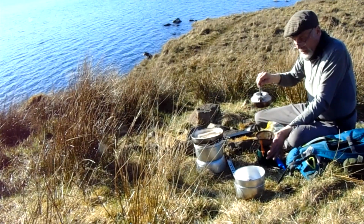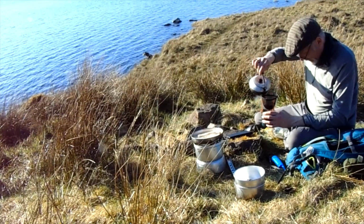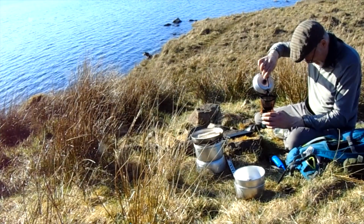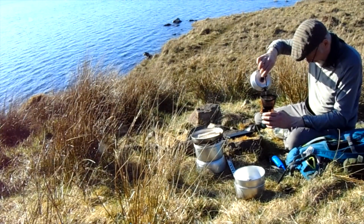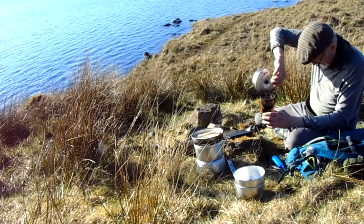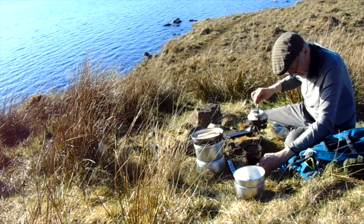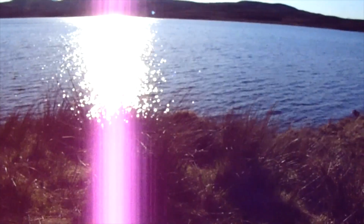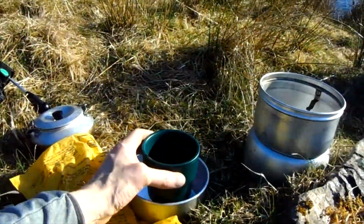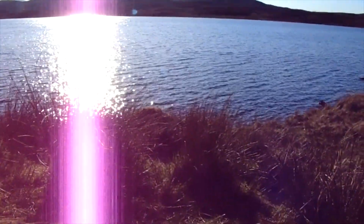And I'm using my Java drip again, which I would absolutely recommend for coffee. It is so good, so easy, so lightweight, and you get a nice cup of filter coffee on the trail. And there's just about enough in there for a cup of coffee, which I'm hoping I will rest.